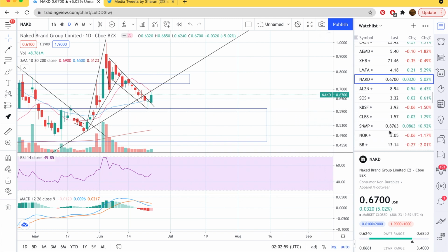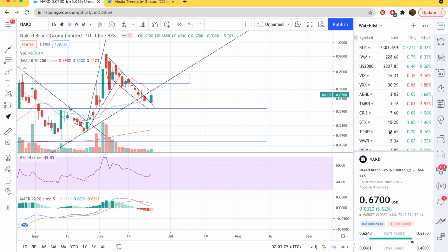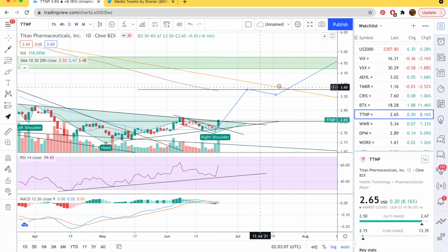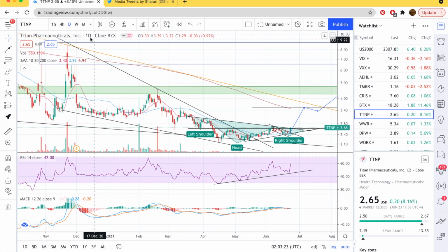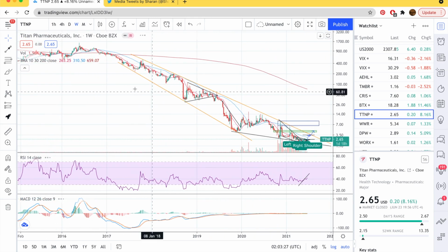Then the other stock I'm looking at, and I've been talking about this stock for a while, is TTNP. It made an inverse head and shoulders pattern, as you can see here, and now we are breaking out above the neckline, so expecting it to move towards its 200 MA, where it may see some resistance and then may break out.